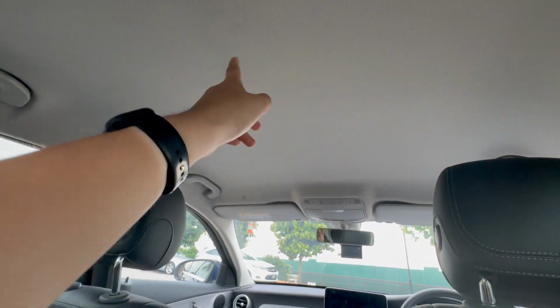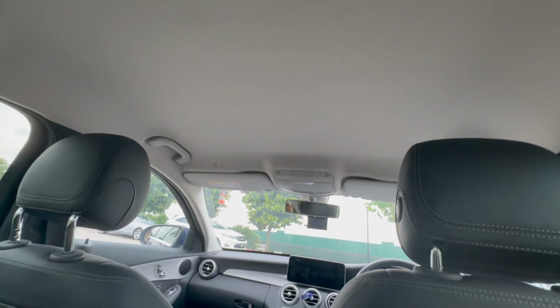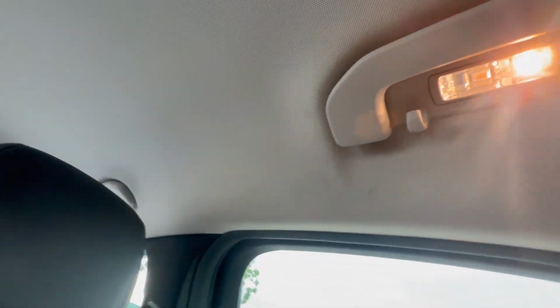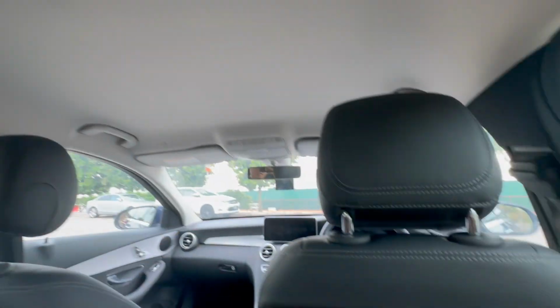One thing I noticed straight out of the back is there isn't any center light, which normally other cars have. But for the Mercedes, it doesn't have a center light. It only has the light at the front, which I'll show you guys later on. And you also got one more light, which I think is unique to this side that I'm sitting on right now: this small reading lamp right here, which you could press and maybe read a book or something. And also you got a grab handle right here, which is on all four sides of the car itself. So yeah.